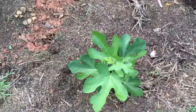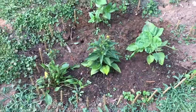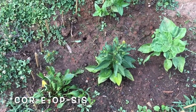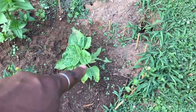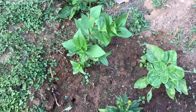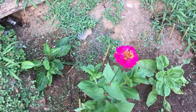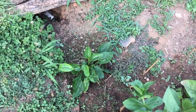Before we go inside, I have my fig that I planted right here, and this is a little bed that I want to be just flowers. I planted coreopsis, I don't know if that's how you say that. I pulled up Black Eyed Susan from my garden. I planted a baby sunflower there, teddy bear sunflower that I started for a couple of friends, but no time to garden. I have zinnia and I got a purple coneflower.